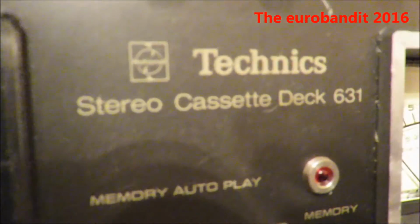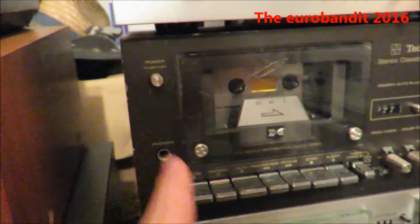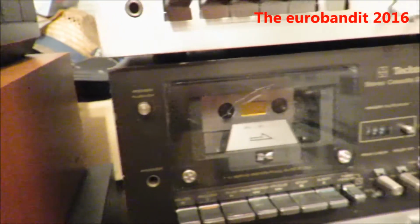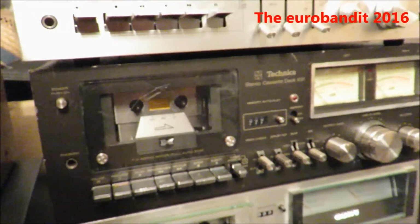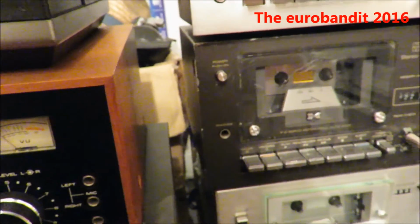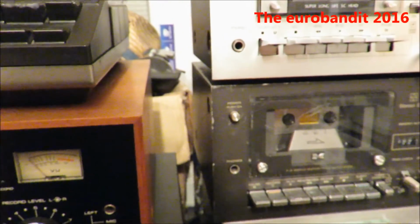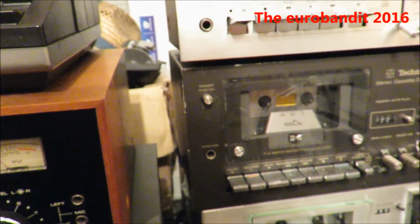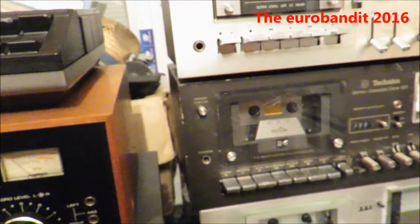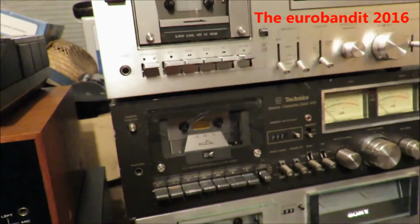This is a Technics, model name 631, and it has indeed seen better days, because as you can see it's full of scratches and dings and dents and whatever you can imagine. But if it functions, it's all nice. And it will be a perfect cassette deck for you guys who like patina, because nowadays it appears to be very popular for something to be worn out and all that. It's an art nowadays. I find it very hard to understand, but I might even be able to sell this thing and list it as a patina thing.